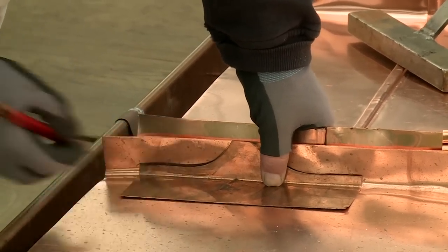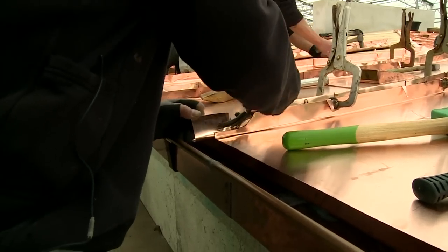First, the base of the roof must be closed, and the redundant material is cut off. Tacking is now done, as seen here.